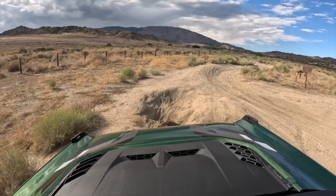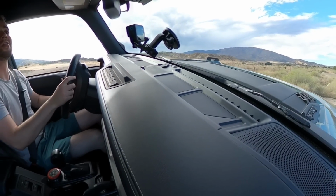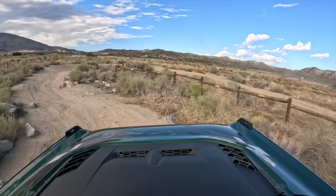This is nuts. It feels a lot more like you're driving a Raptor than you're driving some sort of off-road Jeep. Wow. I mean, those were some deep pits that I just went through. This thing is so damn awesome.